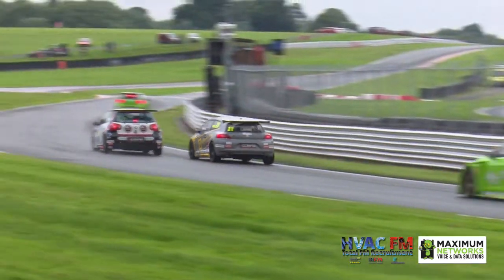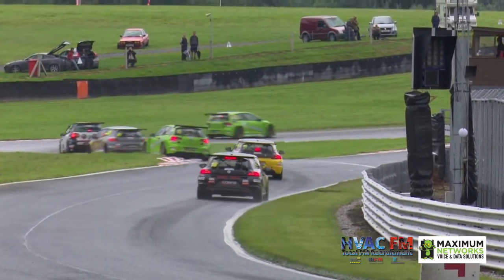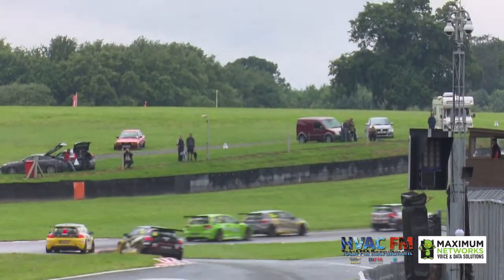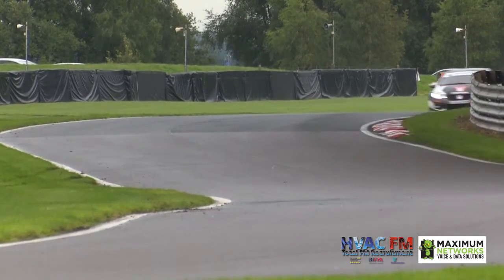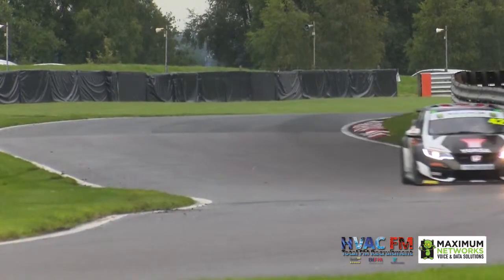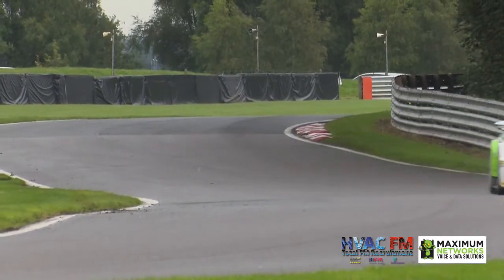This, though, is Andy Wilmot, who has just lost second position by the looks of it in the VW Cup to Ollie Brown. Ollie Brown has got himself into P2, and Ollie now will set off after Richard Gilbert if he can. The gap was about 1.5 seconds at the start of the lap. We'll see whether or not that is going up or down by the end of it.